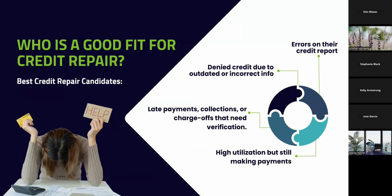Okay, so good fits for credit repair. The best credit repair candidates, obviously, are those who have errors on their credit report, so you can do the FCRA violations. We love that. They're denied credit due to outdated or incorrect information. Late payments, older late payments, collections, charge-offs, high utilization, but they're still making their payments and they have enough money to make their payments, things like that.